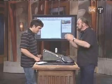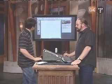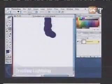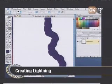Let's do it. Now, the filter I'm going to use is going to look at the contrast areas. It's going to look at high contrast areas. So I'm going to start to draw my lightning out. But what I'm going to do is look at the edge of my shape here. I want it to come out a little bit in there, maybe come down here, and come out again down there, and go like that. It's this edge along here that's going to be the lightning.